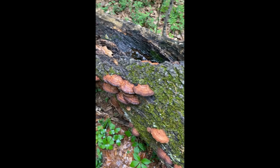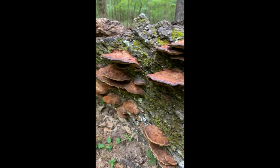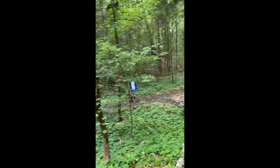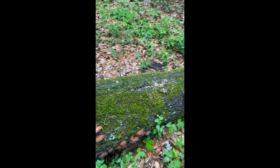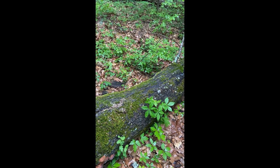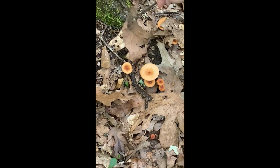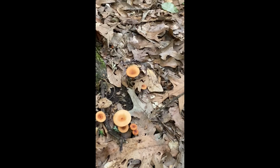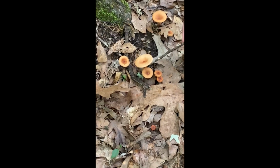So here's another example of some mushroom growth. I left Lily behind. She didn't want to tromp all the way through. You can see all the different ones growing here. All right, so here's another great example of some mushrooms. Let me uncover them here for you. The best time to do this is right after a rain. It's actually still sprinkling right now, so this is the best time to look for them.